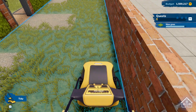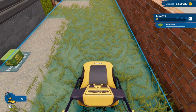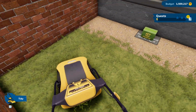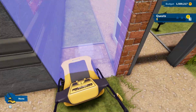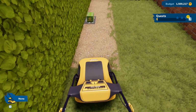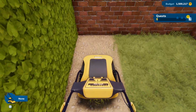Autosave lag. Okay. It's a little invasive that time. Alright, let's turn around. We'll get right there. Okay, and then we'll switch to none, and we'll go along this edge. Okay, we went a little further than anticipated there. It's fine. Let's get along this edge.